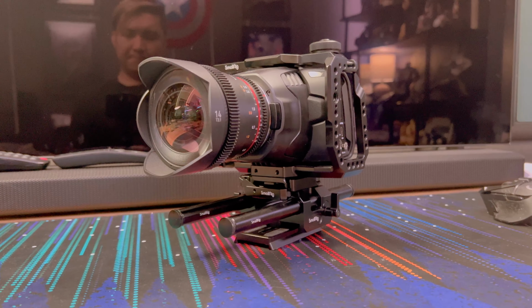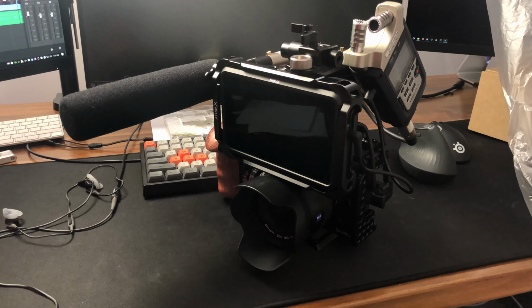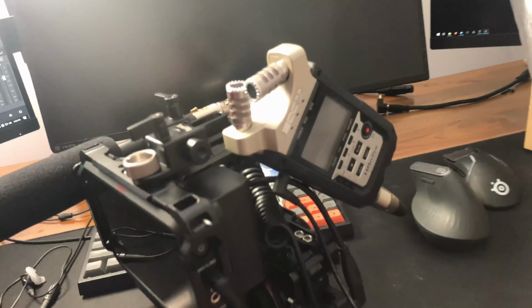My previous main camera was a Sony a7 III, which I absolutely loved, but the autofocus got really moody on that thing after a couple of years, so I decided to try something different.